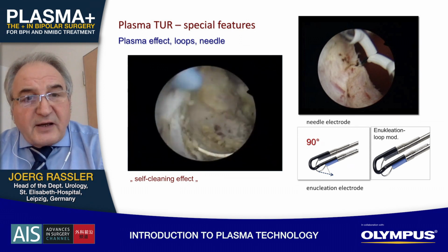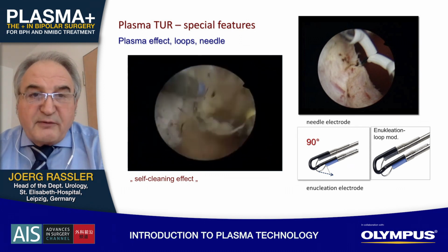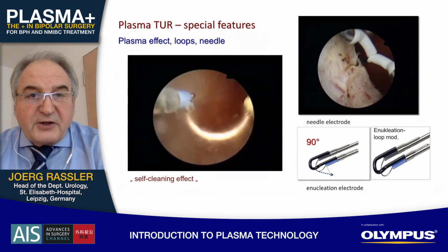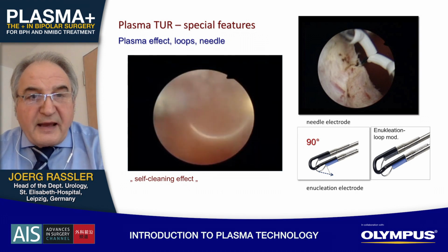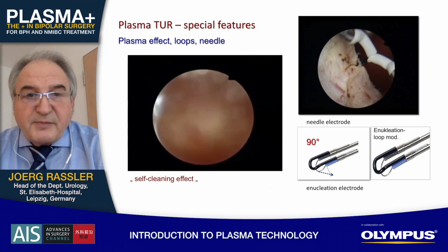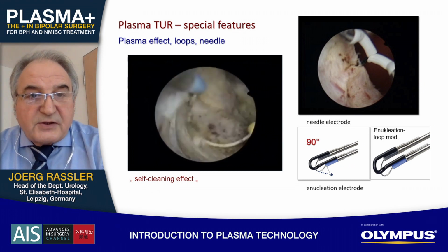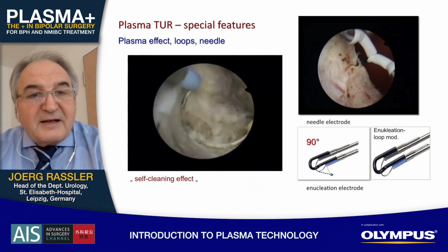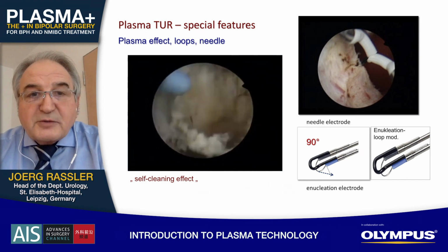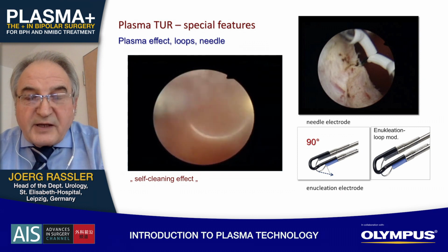And a very interesting effect was, on the left side, the so-called self-cleaning effect. If there are clotting necroses inside, you can activate your left pedal, your vaporization or your plasma, and then this loop cleans itself. So it spares a lot of time during the long resection or the fast resections.